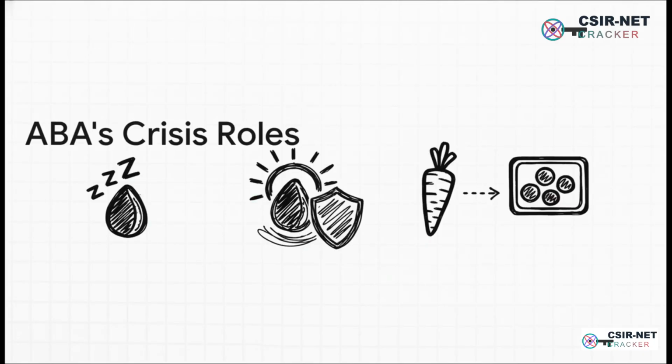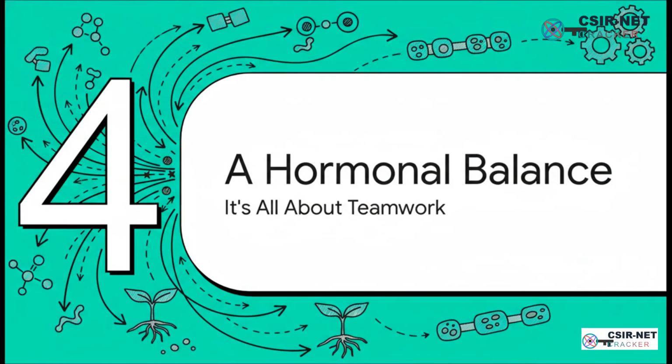But ABA is no one-trick pony. It also tells seeds to stay dormant, basically whispering, hey, not yet, just wait for better conditions. It's the ultimate survivalist hormone. And get this, it's made from the same building blocks as the stuff that gives carrots their bright orange color. How cool is that?